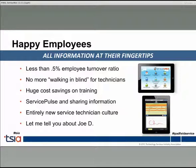We have an entirely new service technician culture. Our guys are so proud to be walking around and serving their customers with an iPad instead of an old greasy piece of paper that's all wrinkled up and saying, here's your copy. Now when they're out there with the customers, they can change the status of the work order on the fly with the customer.